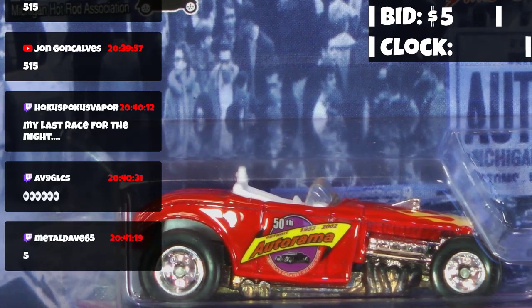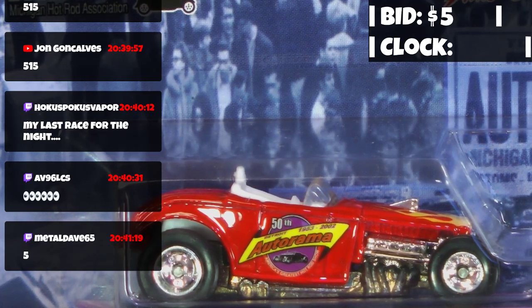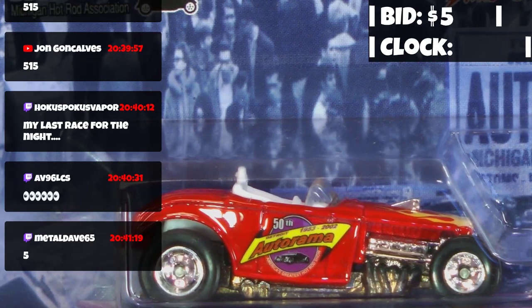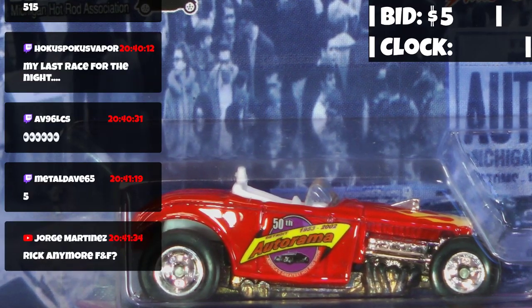Five on the bid. Autorama Metal Dave has a five. I got a five on the bid. Metal Dave has it. Metal Dave, 65, has the deal. Good cheap. Oh, he's going to get that cheap. Detroit Auto Show. Sorry. That's right. Detroit Autorama. 50th anniversary. 32.